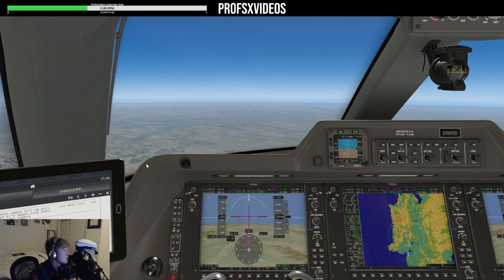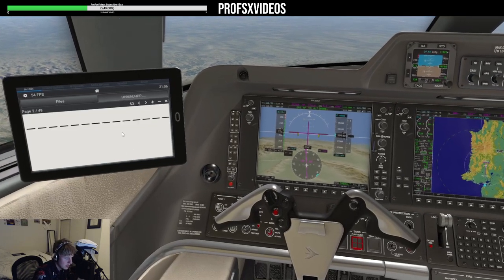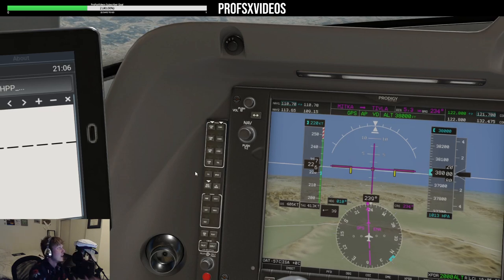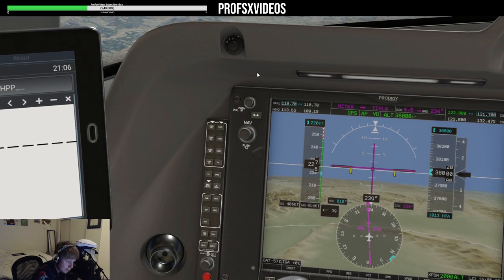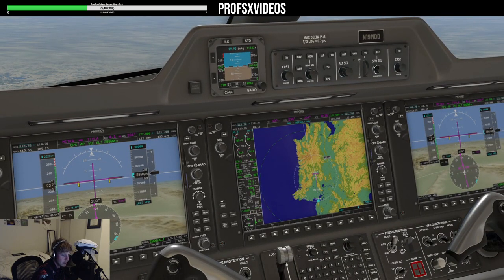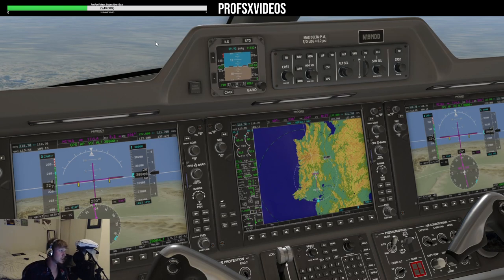And of course, we're going to water that beer down with some fresh water. Let's see what we can get for ground speed. Nowhere near 500. Is what it is. I'm going to set the speed I don't want to exceed, which is 240 indicated. And we'll do a step climb up to 430, but that's going to be later.